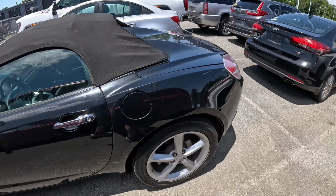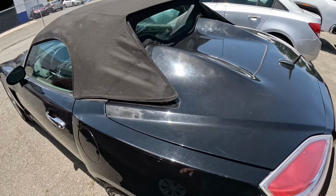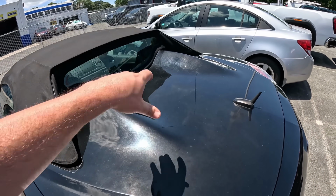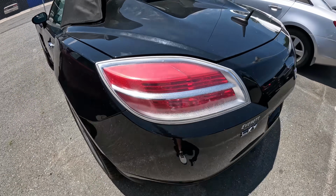But this is a car that has sat out in the sun. You can tell because all of the clear coat has just been baked off the top of this car and not on the sides. That's why you know, because the sun comes down this way at the hottest part of the day and bakes that clear coat out. So it's been sitting out in the sun, and it's got some condensation in the headlights.